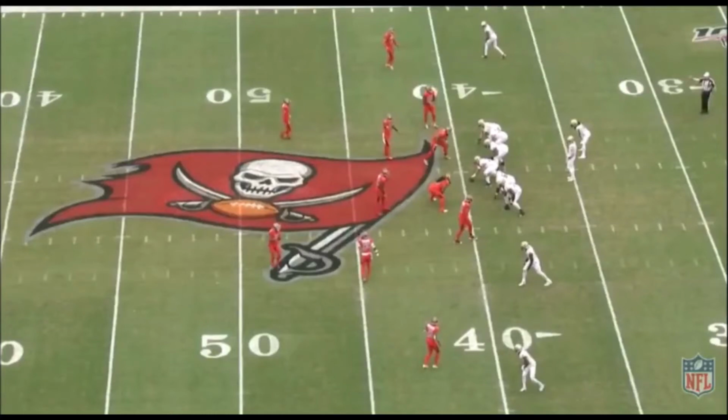Alright, what's up guys? This is the Buccaneers win. Looking at some game tape, nothing spectacular, but there are still things that we can look at that's worth noting.